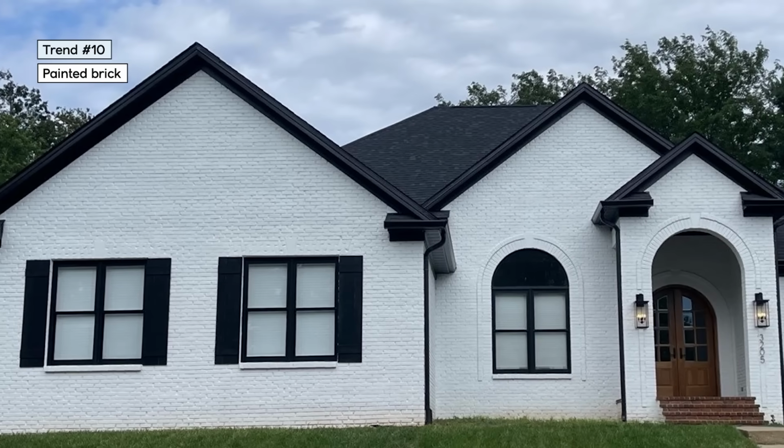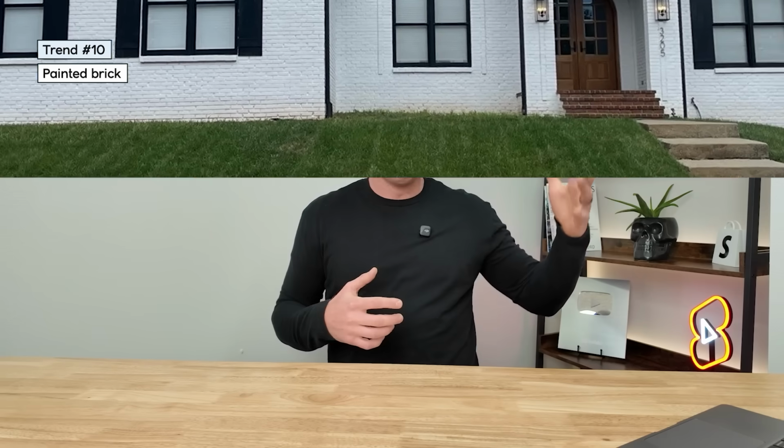And then the last is painted brick. I like painted brick. I think it looks good, but that definitely had 43 likes and a few mentions where people kept saying painted brick sucks.